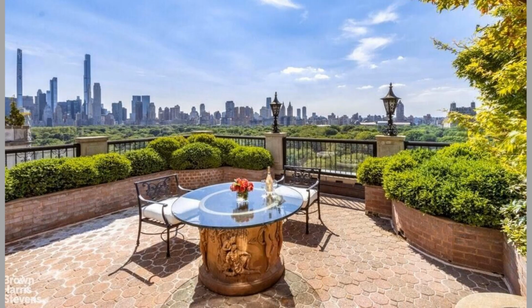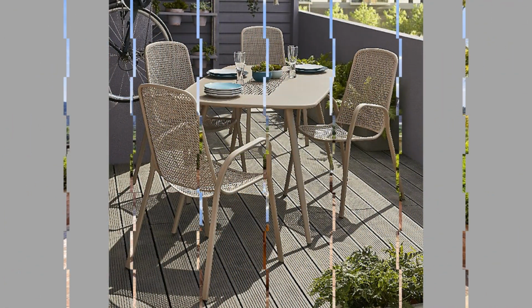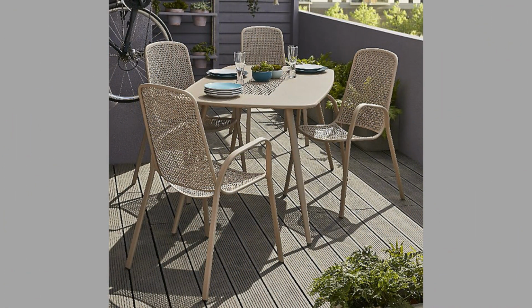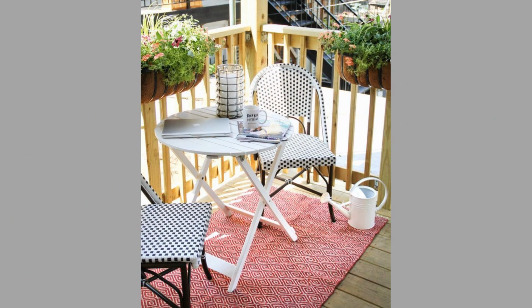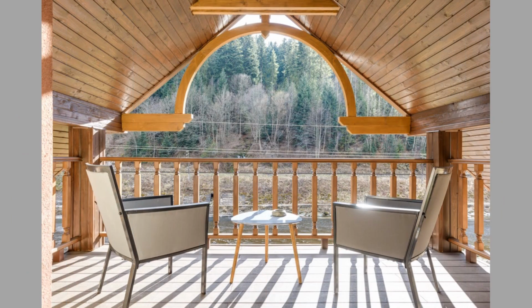Number 4. Dimensions and flow. While considering the size of the furniture regarding the space available, the chair's lengths and breadths are also necessary. The dimension of the furniture will in turn enhance the comfort of the furniture.